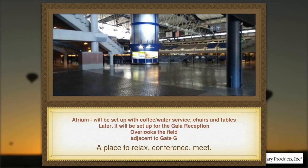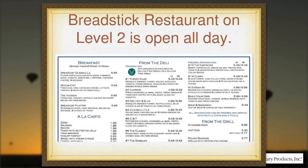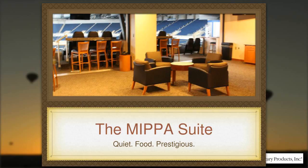So as I mentioned, here are your food options. The atrium, with coffee and water service, is where you can relax and conference and meet. However, around 2:30, they're going to be switching it over into the gala, and that's where the reception will be held. Here's that Breadstick Restaurant I was talking about. As you can see, club sandwich for $5.49, things on the grill, hot dogs $3.30. So, not outrageous for the menu.